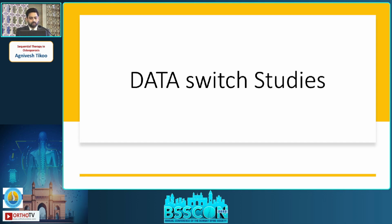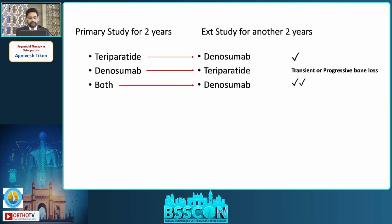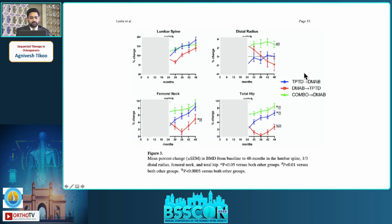I'll bring you to the second study, which is the DATA-Switch study, where denosumab and teriparatide were studied in combination. So you see, if you give teriparatide and follow it up with denosumab, you get a good result. You give both, which is the combination therapy, and follow it up with denosumab, you get even better. And denosumab followed by teriparatide is the worst. So you go into negative territory.